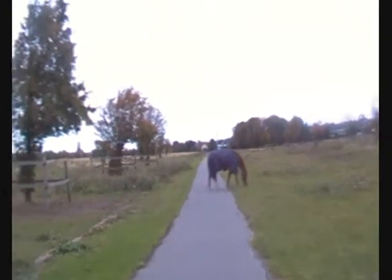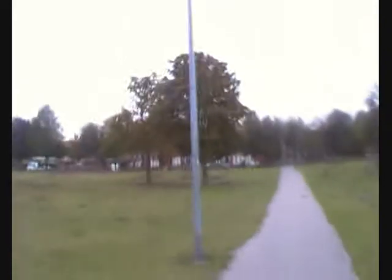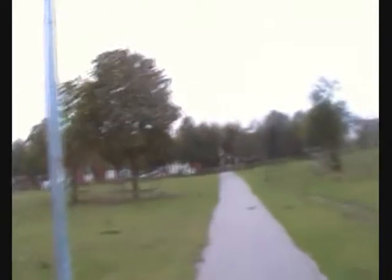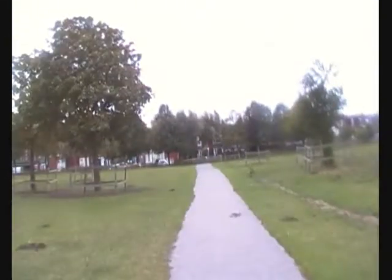So I think I'm going to turn back now. But this is the West Common, and that's really the only memory that this place holds for me. And like I say, I only have a recollection of visiting it once, and that was for the fateful picnic.